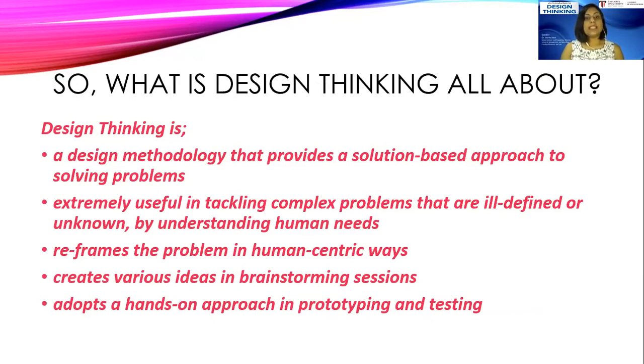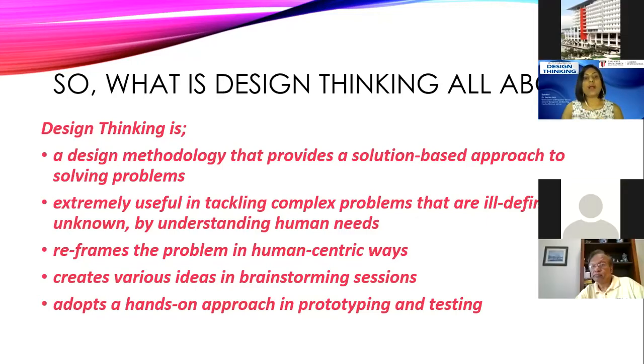Now, we come to what is design thinking. Design thinking is basically a 5-step process, which we're going to learn today. It is a methodology that provides a solution for very different problems. So it's a process, right? And the process will actually lead you to try to solve your problems. It is also one of the methods to tackle complex human problems.